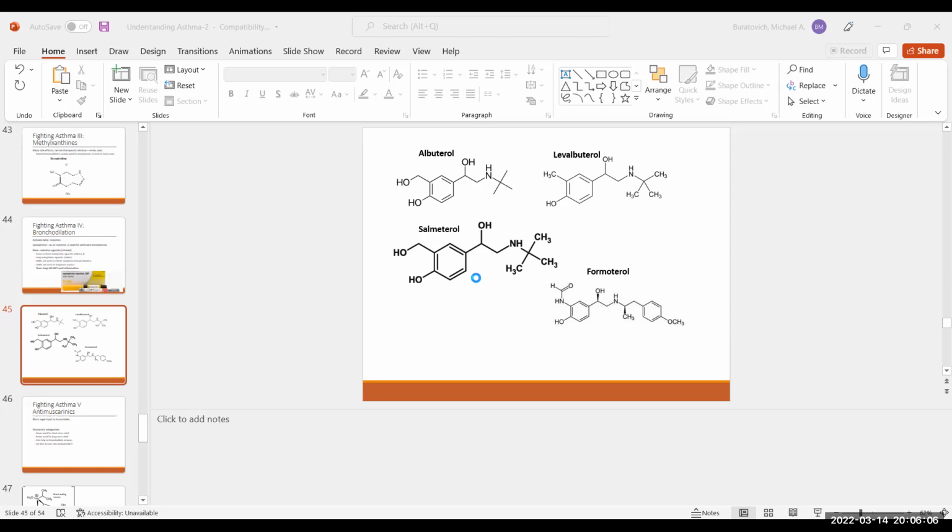Okay, are there questions at all about the drugs for asthma? No? Let's talk a bit about drugs for allergies. So take a look at page 2, please.